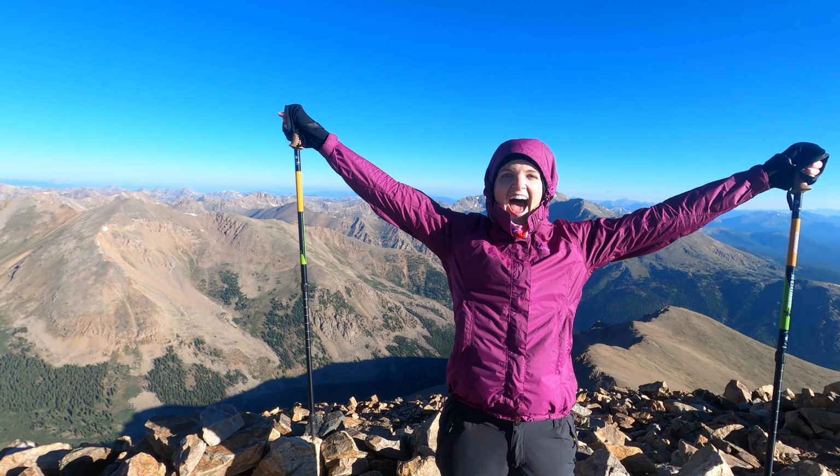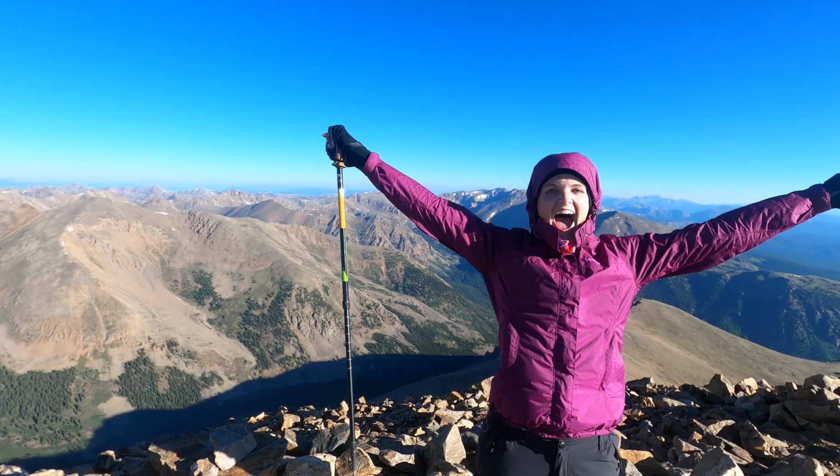Top of our first 14er. I just had the realization that that was my first time summiting a mountain, and it was a 14er.